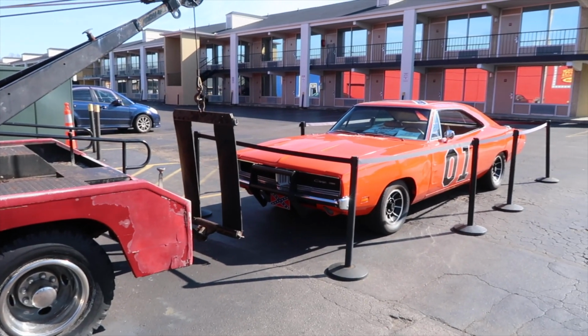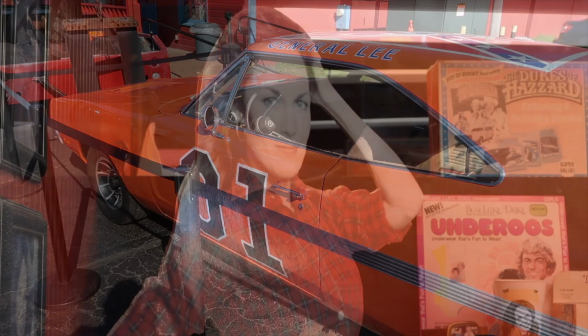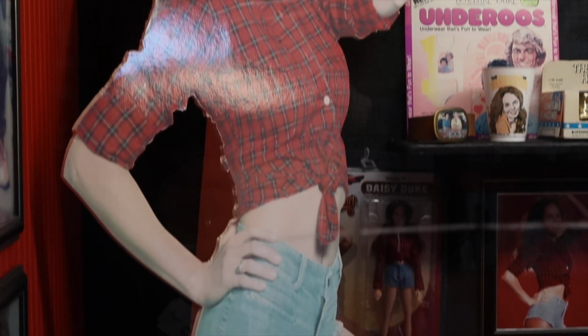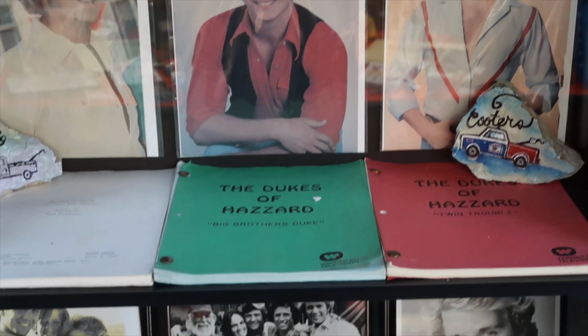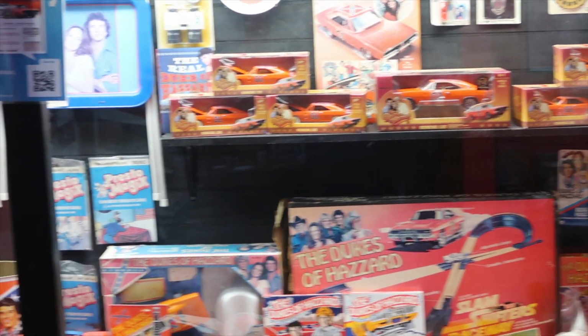And right next to Willie Nelson, we have Cooters, the Dukes of Hazzard Museum. Of course, they have the General Lee. I wonder if they'll let me take it for a spin. Good old Daisy Duke. Some scripts from the show. Look at all the merchandise they used to have.